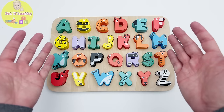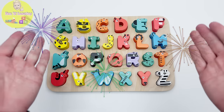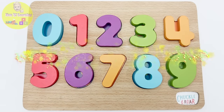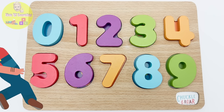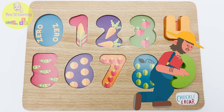Wow, young learners, we completed the alphabet zoo puzzle. Great job! Today, we're going to be looking at numbers using this colorful puzzle with the numbers 0 to 9. Are you ready to join me on my numbers field trip? Come on! Let's go! Hey, what's Farmer John doing? Is he stealing our numbers? He sure is!